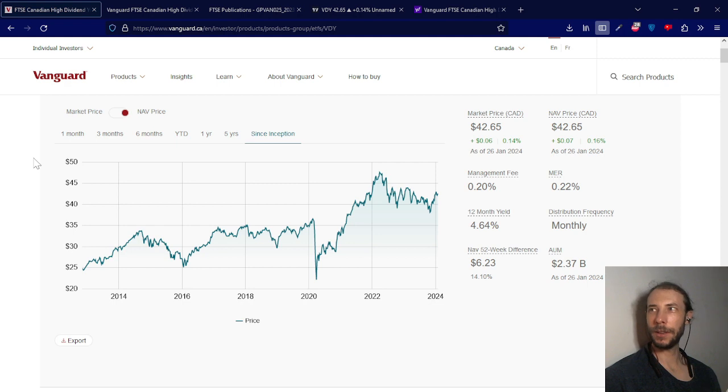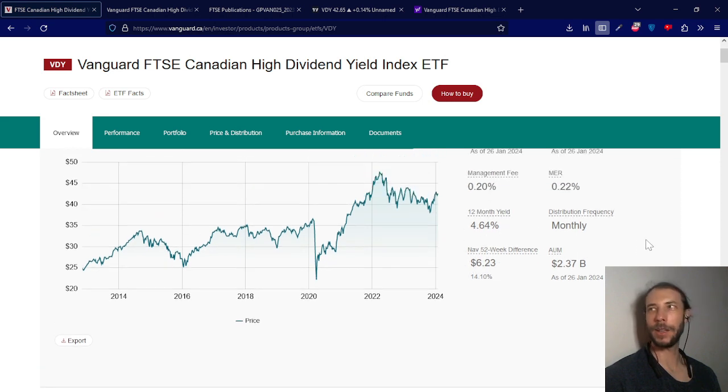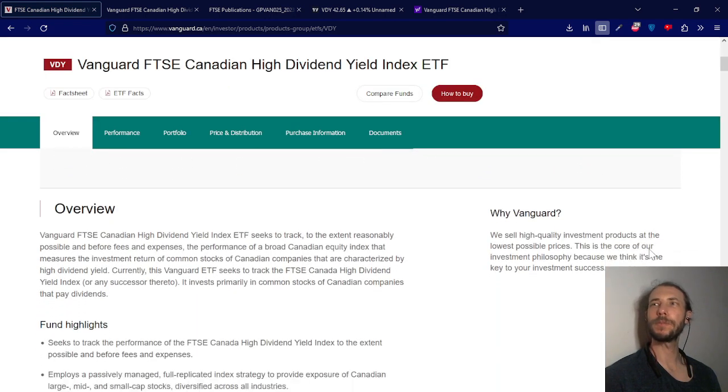So currently a little over 4.5% of a yield, and we see it pays a monthly distribution. Now this fund is massive with over 2.37 billion assets under management, and rightly so. I think this one has performed excellently throughout its entire runtime. We're going to take a look at some of its returns.